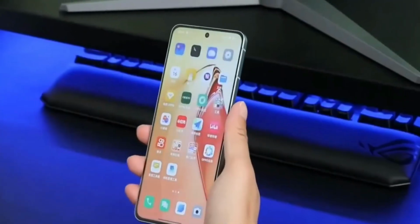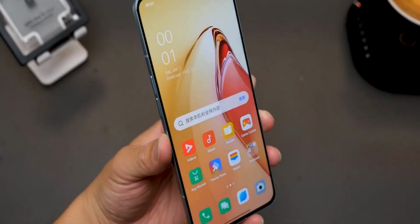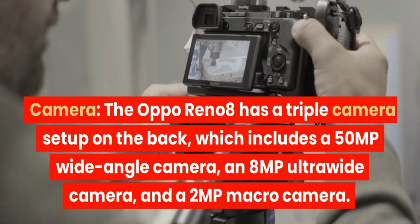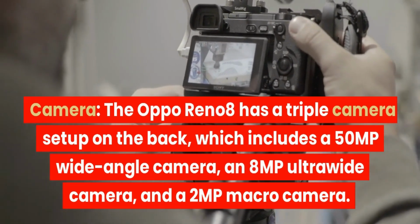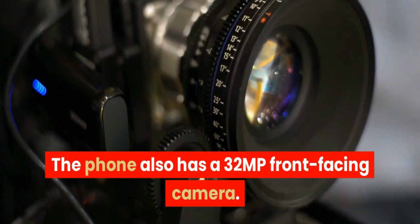Camera. The Oppo Reno 8 has a triple camera setup on the back, which includes a 50-megapixels wide-angle camera, an 8MP ultrawide camera, and a 2-megapixels macro camera. The phone also has a 32-megapixels front-facing camera.